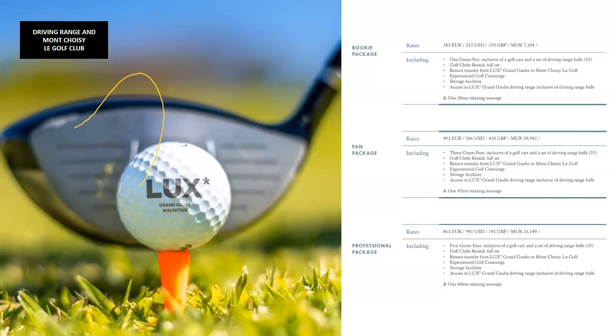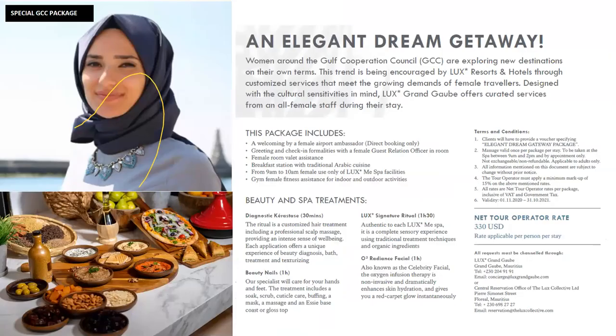We have put down also a special package for the GCC market, where we welcome all the females with our female ambassador. Check-in is done with a female guest relation officer, assistance with the housekeeping, a special corner at breakfast time, a special area and time for the spa. So all is put together for the female.